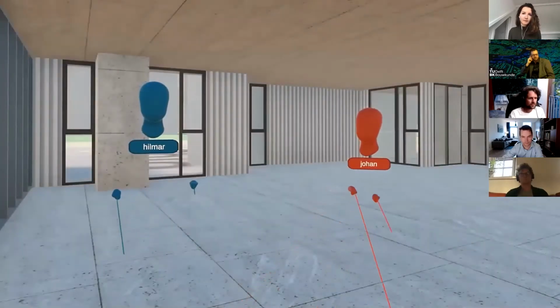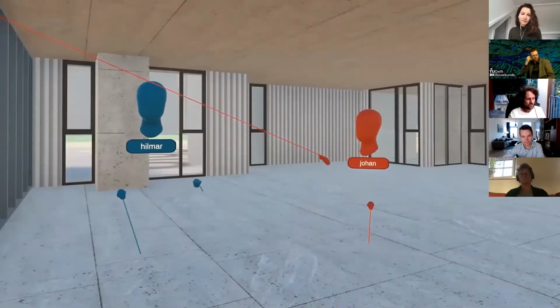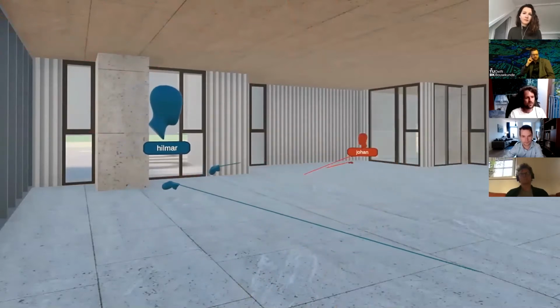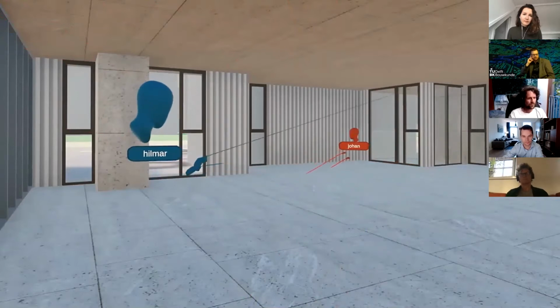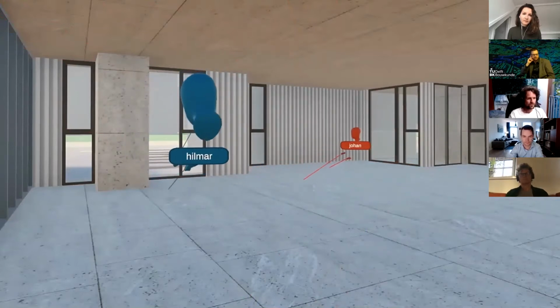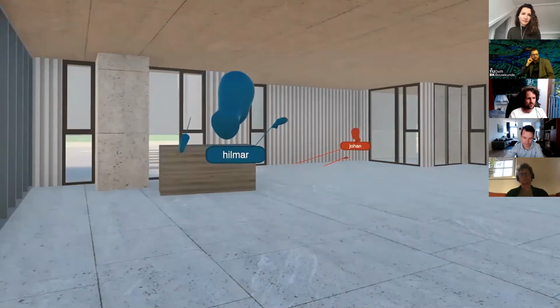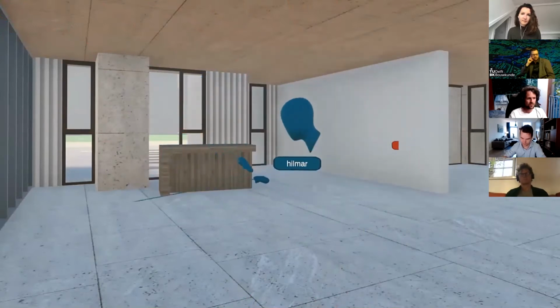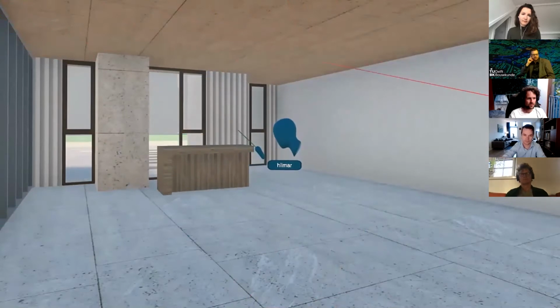Nice. So where are we now? We're now standing in the lobby where a new restaurant will be created on the right here. Let me start by creating a wall to separate these spaces. Hilmar, maybe you can get started with the reception desk? Sure, I'll take care of that. How about something like this? Maybe I'll also add a chair and a lamp to the table.